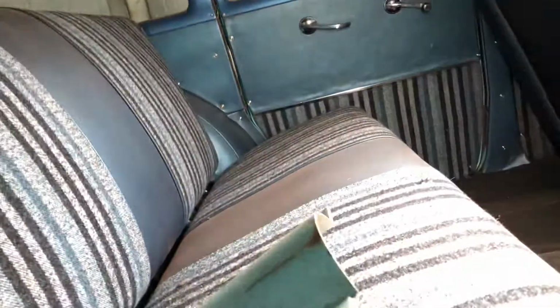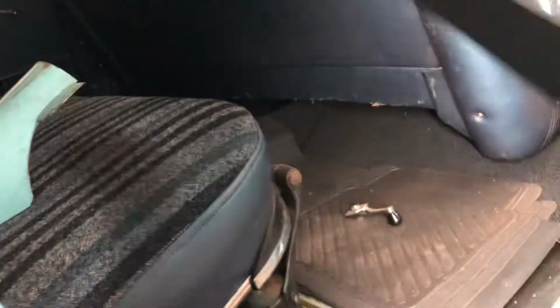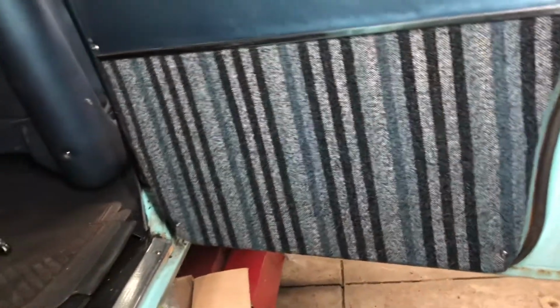There was no carpet in here. I put the carpet in from a leftover set my buddy had. The door panels were all off the car and in shambles. The cardboard had been rotted out, water damaged, and so as you can see, I was able to save the original door panels that match the seats here.